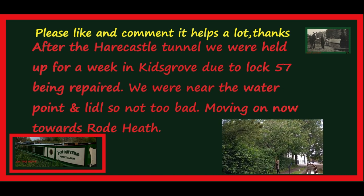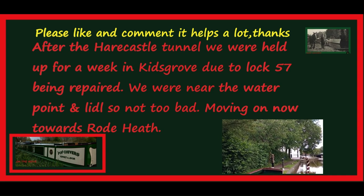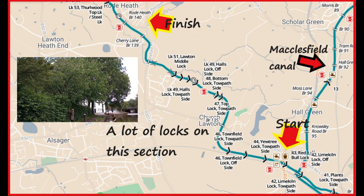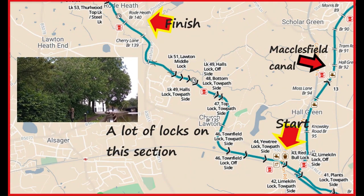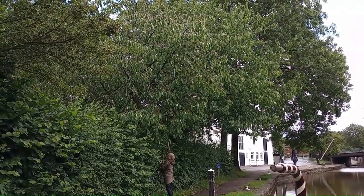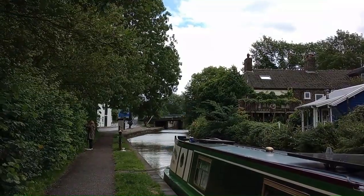So right by the Red Bull facilities, there's a wild cherry tree. And a boat hook comes in really handy for reaching some cherries. Bit of a result. I like cherries.